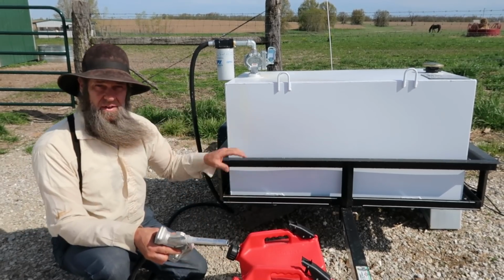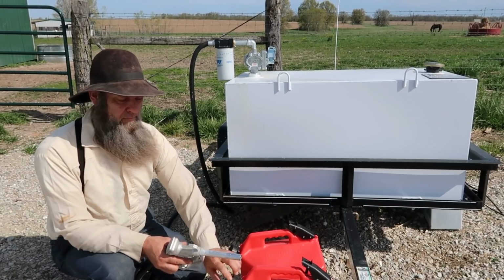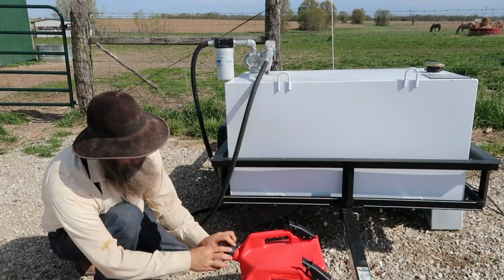Now, you can have a tank like this on your property if you're going to have somebody come fill it up that has a license, you know, the rules and regulations and placards and all that business. But it works like a charm.